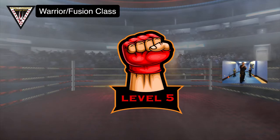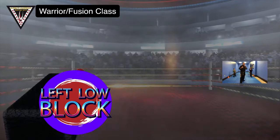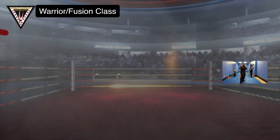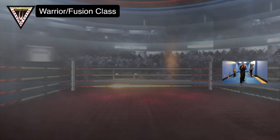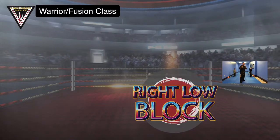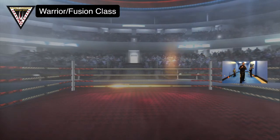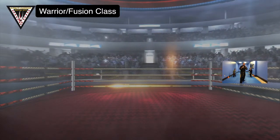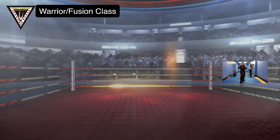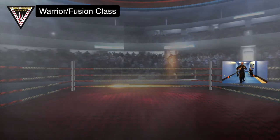Level five. We have two more levels, but we're going to take a break. Here we go. Left low block. Left outer forearm block. Right low block. Right outer forearm block. Duck. Left outside block.